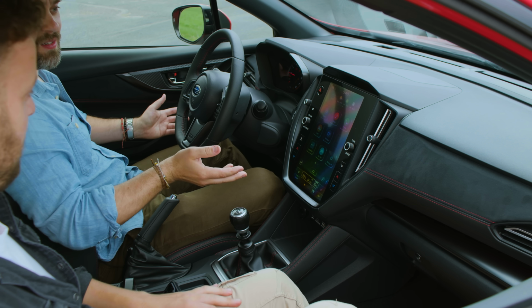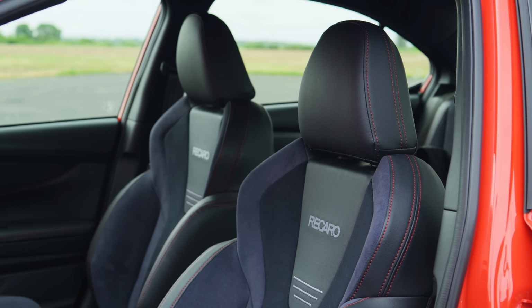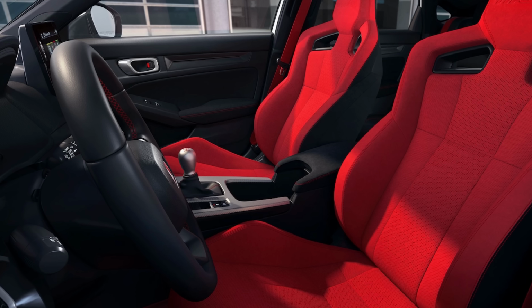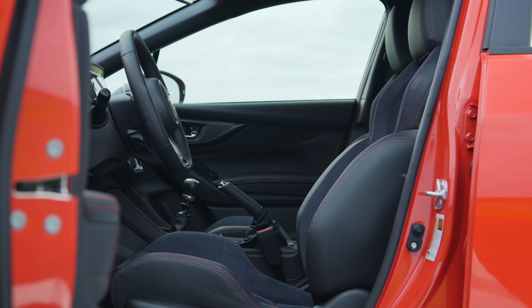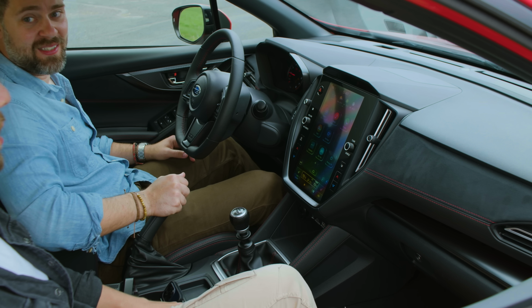Anyway, this is fine. We've got Recaro seats because of this trim. They're actually a bit narrow, but they fit me very well. They remind me of the Type R seats, in the way that they grip the side of your leg, but the bolster isn't strong enough to do any real bolstering. It doesn't cocoon you.